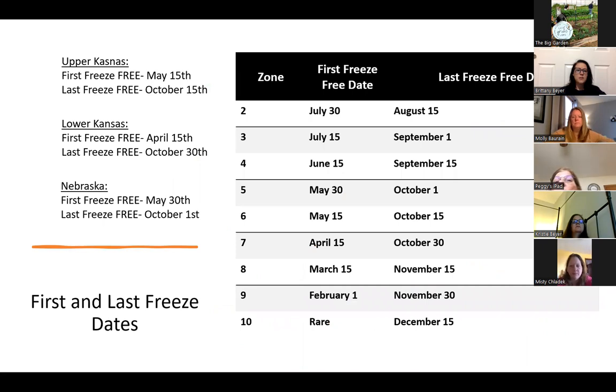All right, so first and last freeze-free dates. Upper Kansas, your first freeze-free date is May 15th. Your last freeze-free date is October 15th. Lower Kansas, your first freeze-free date is April 15th, and your last freeze-free date is October 30th. Nebraska, our first freeze-free date is May 30th, and our last freeze-free date is October 1st. You probably have noticed that the dates are starting to shift some since our zones are slowly moving north.